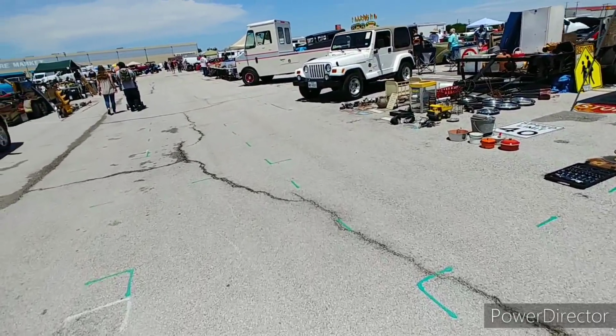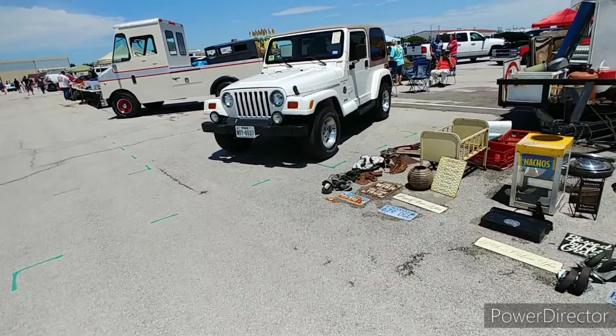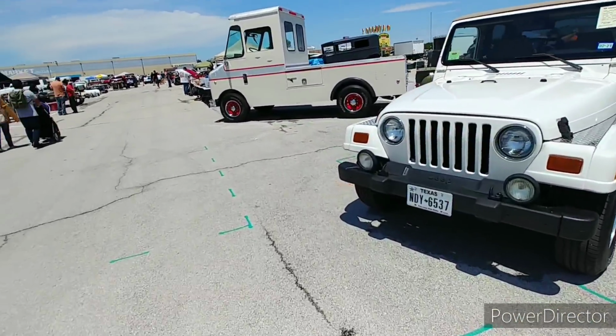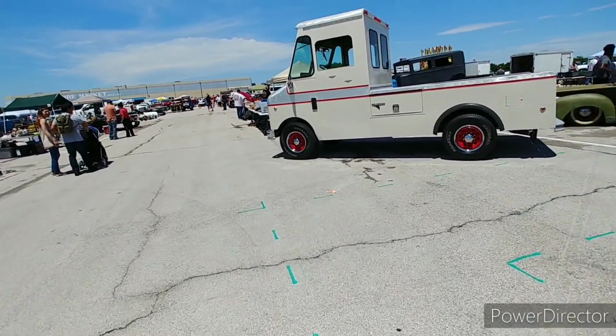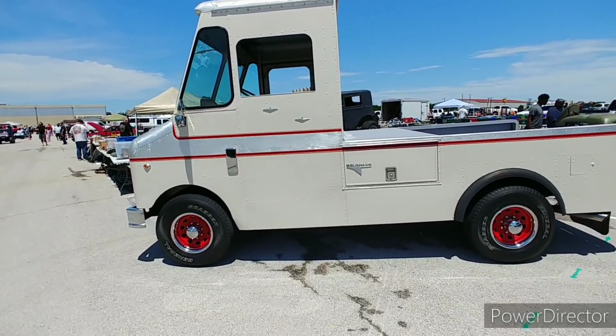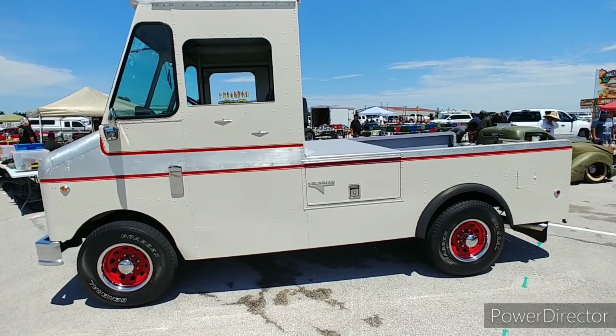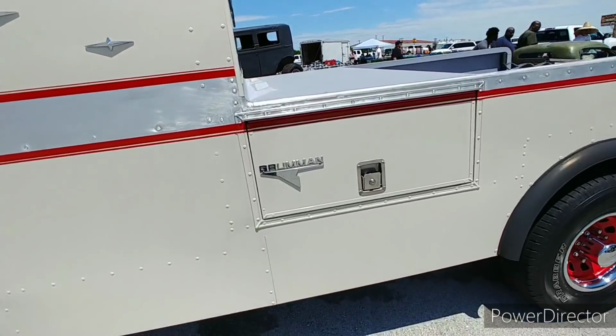If it was far away, like a couple hours drive or 2-3 hours, I don't know if I'd even make the trip. Maybe, I don't know. I'm really into swap meets, so I thought this was pretty cool. I thought they had cut one of these box trucks down, but evidently this is the way they came.